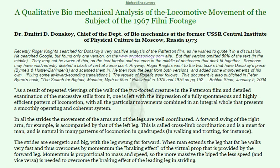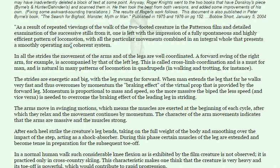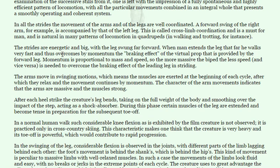film. As a result of repeated viewings of the walk of the two-footed creature in the Patterson-Gimlin film and detailed examination of the successive stills from it, one is left with the impression of a fully spontaneous and highly efficient pattern of locomotion, with all the particular movements combined in an integral whole that presents a smoothly operating and coherent system. In all the strides the movement of the arms and of the legs are well coordinated.